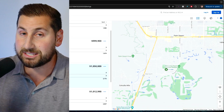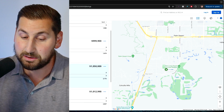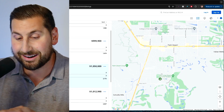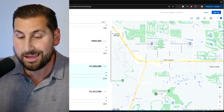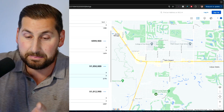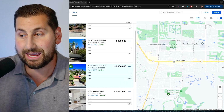You're right by some wonderful clubs like Ironwood. It's a gated community. You also have Bighorn Golf Club. Homes are up to $40 million in there. So Marrakesh Country Club is down the street. You have Living Desert Zoo and Gardens. El Paseo is right over here, all the shopping and dining for the desert, people come here for that. So everything's really close by, so you're paying a premium.